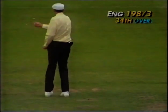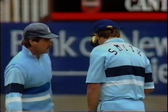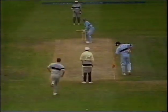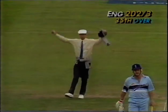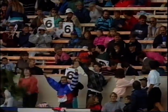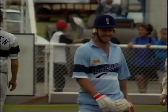Again, he lifts it, and here's the 200 with a second consecutive boundary from Robin Smith. And up comes the England 200 in the 34th over. And in fact, it's the end of the 34th over, and England are 201 for 3. Lamb swings this high, and he swung it into the grandstand. 6 runs. Big hit by Alan Lamb, his first 6 of the innings. It's 207 for 3.